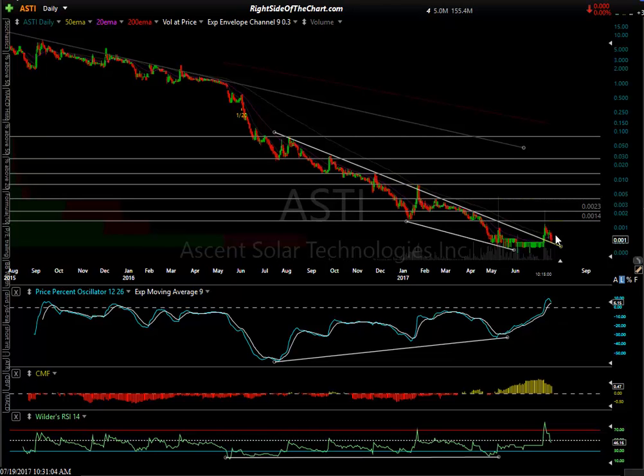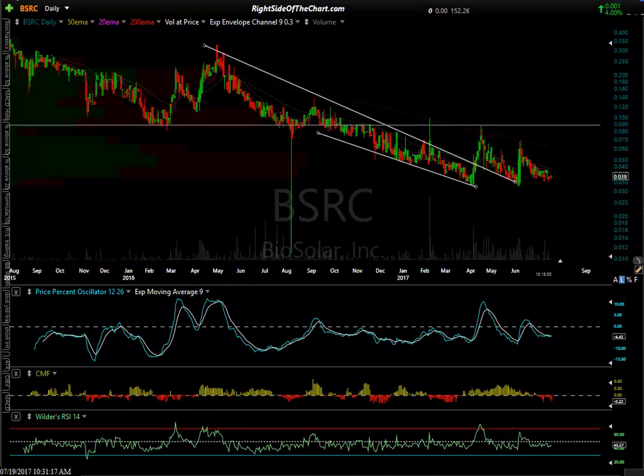ASTI, this one did break out recently. This is a low price penny stock, sub penny. It's a fraction of a cent. Very aggressive, but it broke out and is back testing. Where it goes from here depends, again, largely on the sector. Three more to go.